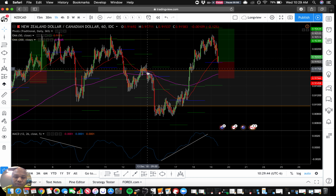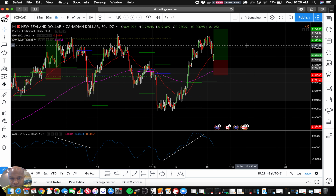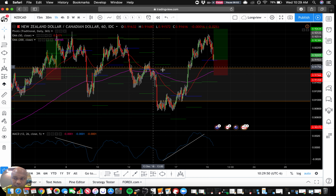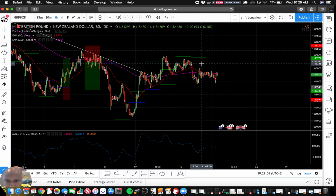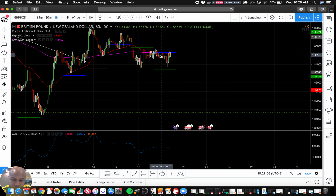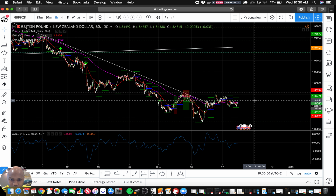Look how price converged right there. Anyways, there is opportunity for a quick little trade here. So NZD, go check that out if that's something that you trade. Probably worth looking at. This looks like it's shaping up to be a downward move. Might be wishful thinking.